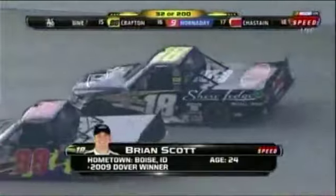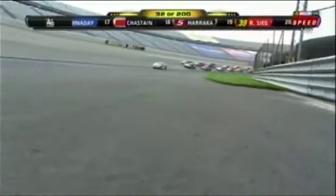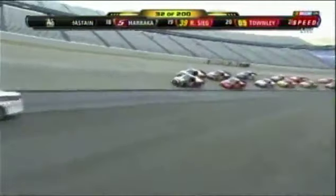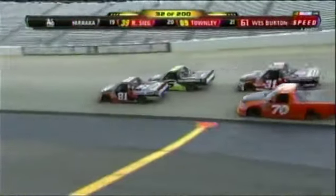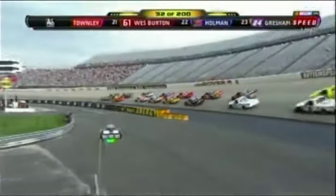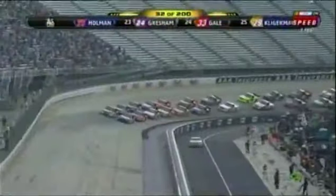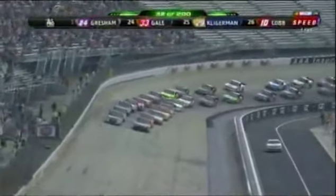We've seen Jason Leffler behind the wheel of that car for most of 2012. Jason will be in that truck. Some more Brian Scott. This is his first of 5 races in that 18 truck. Now out in front of the field, staying out under this caution, the 6 of Justin Lofton.